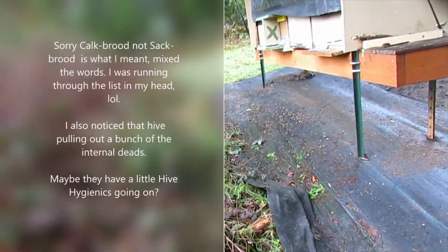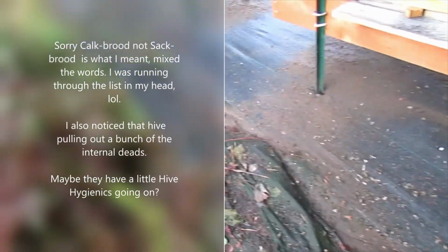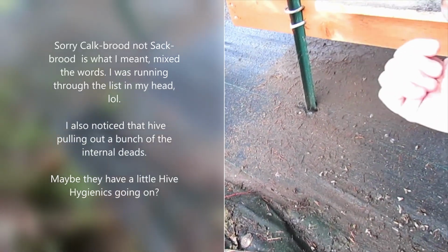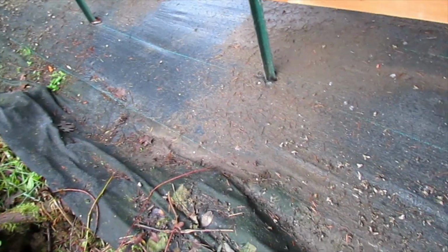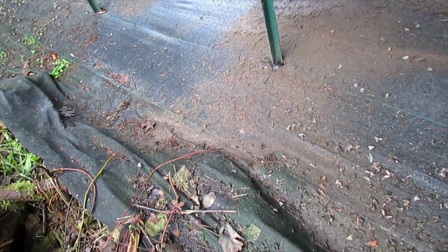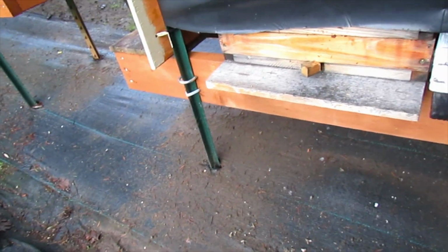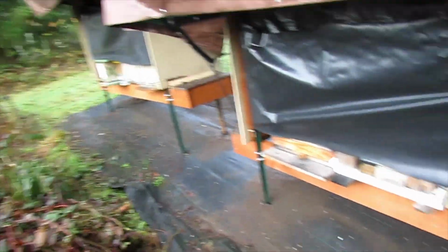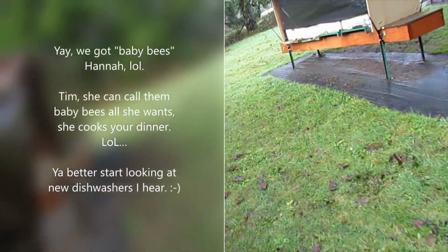Sac brood? I mean, I wouldn't think one was. But that does mean there's brood, doesn't it? Because see, it's not hard. Doesn't that mean that got pulled out of a cell and it's soft, so it's recent, and I didn't notice it yesterday? So that would mean that there's hatching bees, wouldn't it? Or potentially hatching bees. That's kind of interesting. Yeah, because that was fresh, and it wasn't chalky.